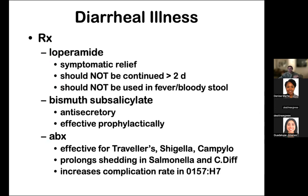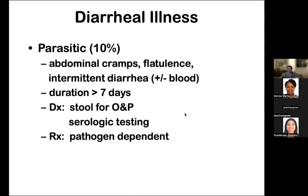O157H7. So, if the story is very classic for traveler's diarrhea, sometimes you can give antibiotics, typically a gram of azithro, and usually patients get better. Campylobacter and Shigella can also benefit from antibiotics. You just have to make sure it's not something like Salmonella or C. diff. There's also parasitic diarrheal illness. You can check the stool for ova and parasite, and the treatment really is pathogen dependent.